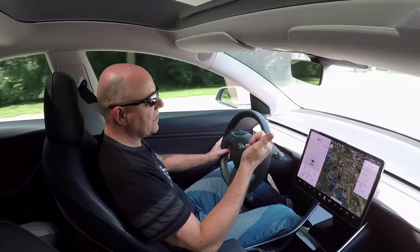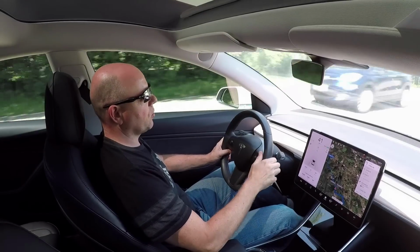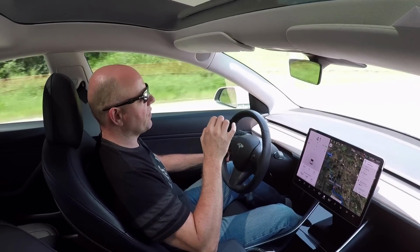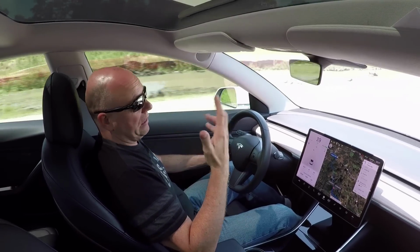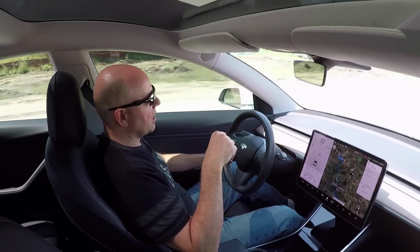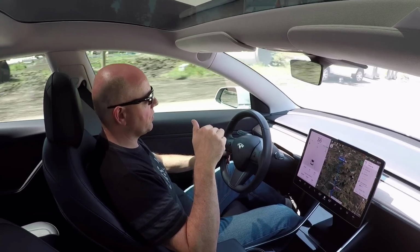I chose white, so that was an upcharge, $1,000 for the white, and I got Autopilot. So the full price of this car was $56,000. There's no bartering with Tesla. You just pay what they ask, so to speak. So again, $56,000 for this car. The Civic, I paid $23,000. So again, 2.5 times the price for this car.